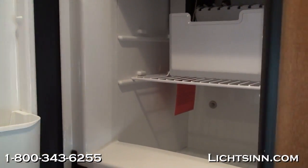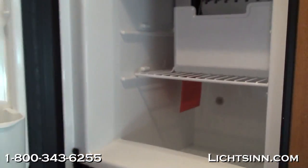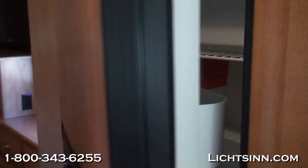It does feature a 10,000-pound factory-installed towing package and a 27,910-pound gross vehicle weight rating.